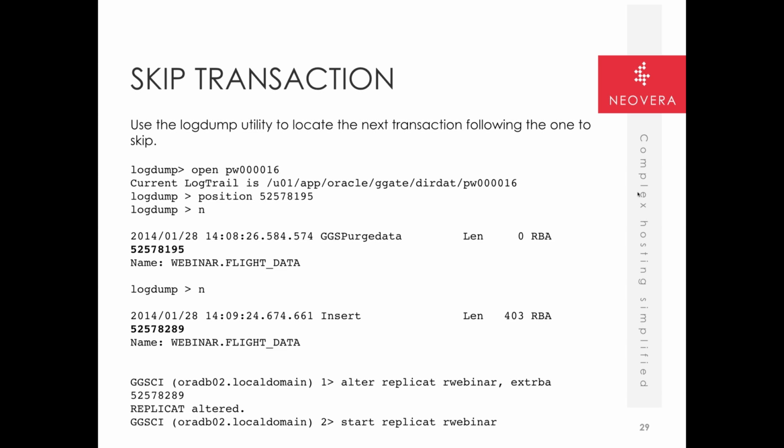You tell it where you want to position. In this case, I'm positioning based on that RBA number. That takes me to that RBA number in the trail file. I can see, okay, that's the purge data for that table name. Go to the next transaction. The very next one is an insert, and that's where I want to restart this process at.